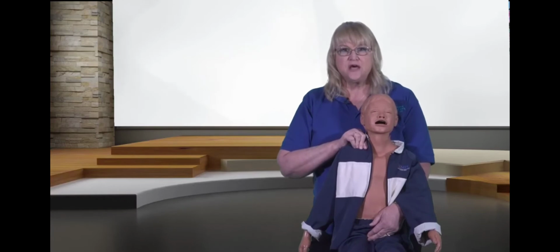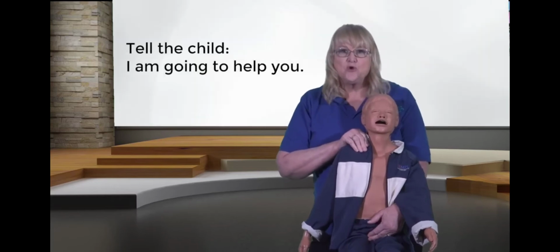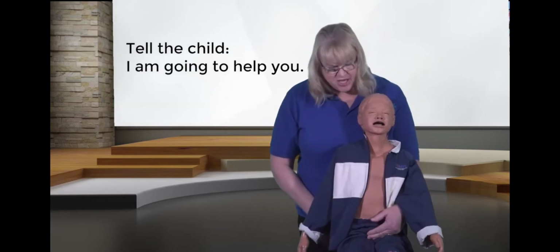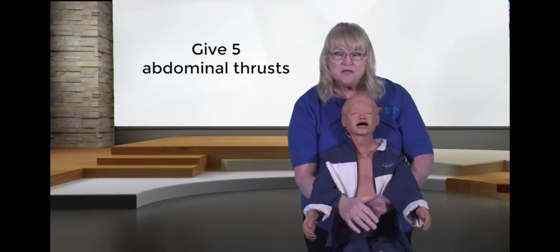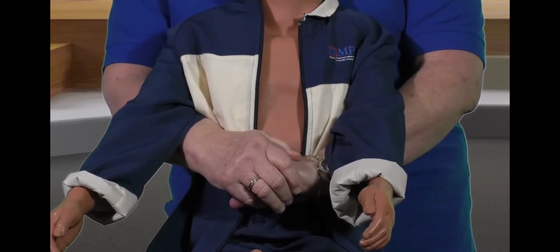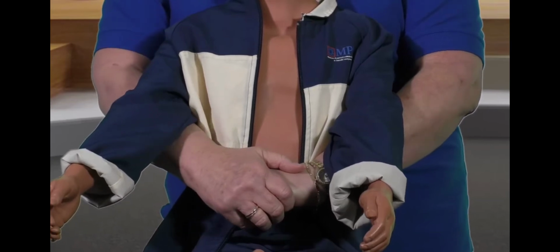If you think the child is choking, ask the child, "Are you choking?" If he nods, let them know you're going to help them. I'm going to help you. Get behind the child, reach your arms under the child's arms. Put one fist just above the child's belly button and grab that fist with your other hand. Give quick upward thrusts until the object comes out and the child can breathe or cry, or until the child becomes unresponsive, like this.